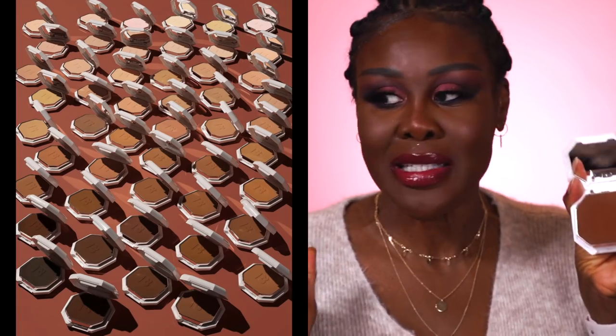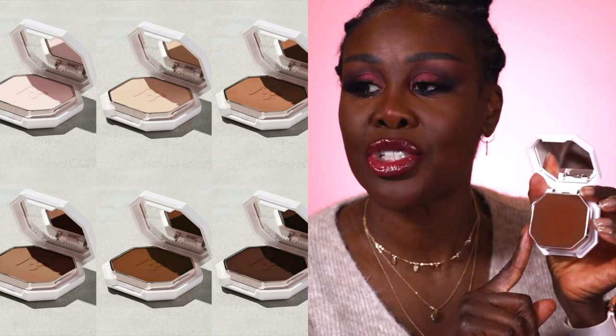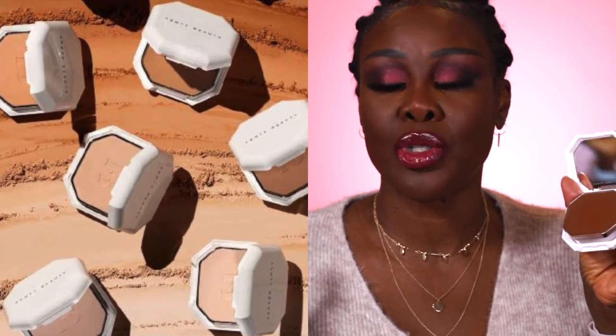While we are on the subject, what it do? That's also Fenty. Let's put a little spritz on her and see what we are working with. Smells like heaven. Beautiful. Congratulations, Fenty. I am living for this. I might get a lighter shade as well, but this is going into my bag.